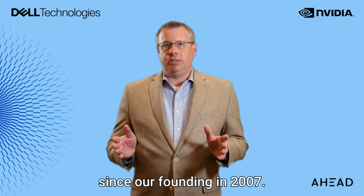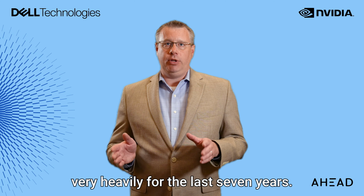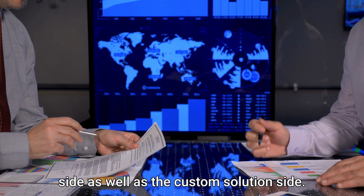We've been a Dell partner since our founding in 2007. We've been an NVIDIA partner very heavily for the last 7 years. We've been investing in both technology sets, both on the package solution side as well as the custom solution side.